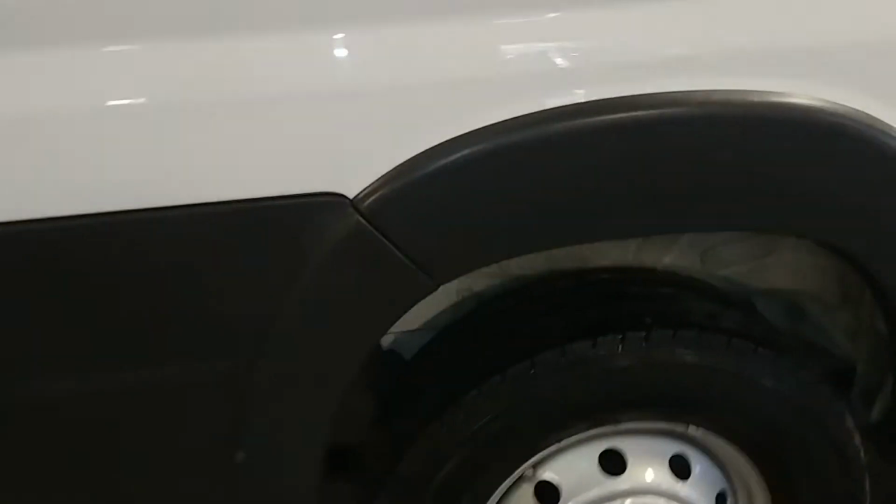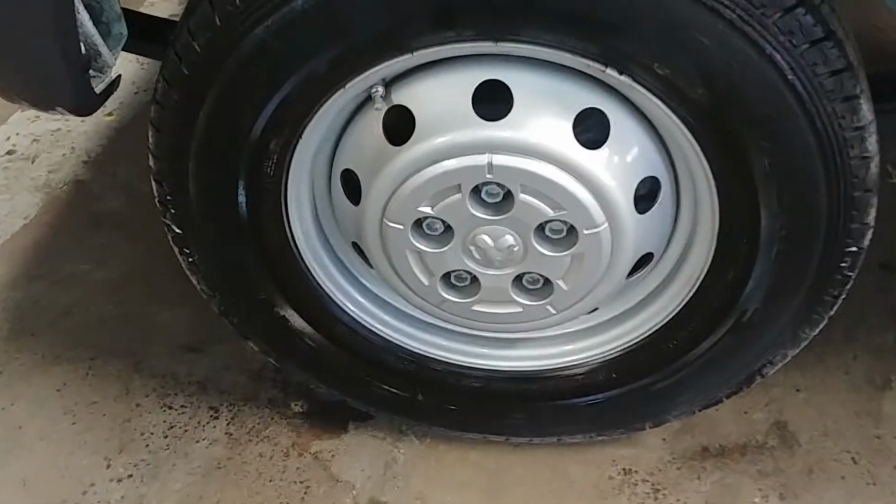You have a dent here on the door coming over to the mirror here. Here, of course, you got a heavy scratch. Boom. Another heavy scratch here. The rest of the truck looks pretty good. Let's check out the tires right back here on the passenger side.